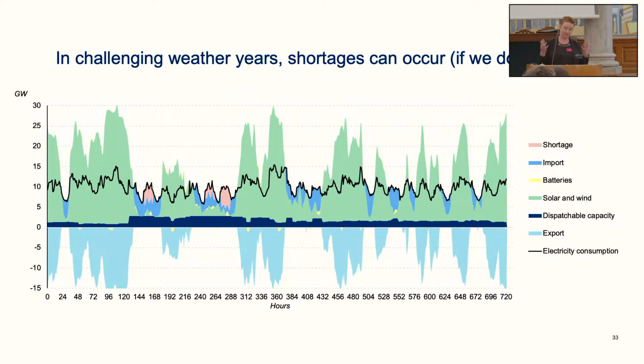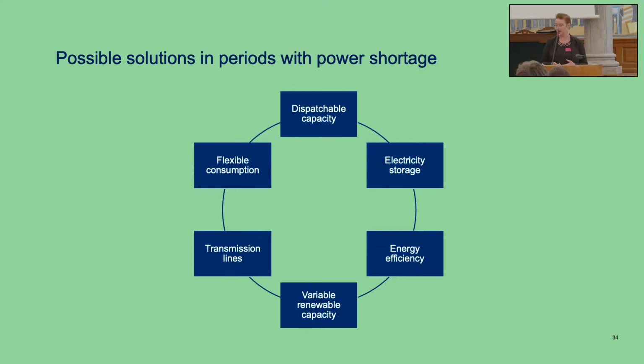Then we say, okay, what options do we have in order to ensure the flexibility in these hours? Here we are talking about, for example, the transmission lines that we have in place. We are talking about flexible consumption, dispatchable capacity, and electricity shortage. What we say is that this can be solved by dispatchable capacity, such as gas turbines. These gas turbines can be run on natural gas, on biomethane, or on hydrogen. They are running very, very few hours. So the main issue is that we need a low investment cost for these technologies, which are standing still most of the time, but in a few hours ramp up in order to deliver.